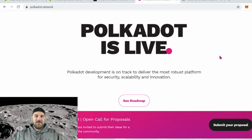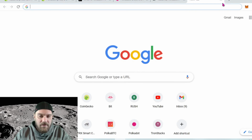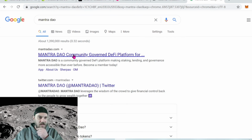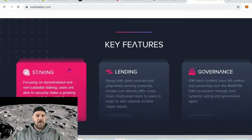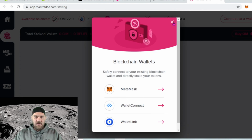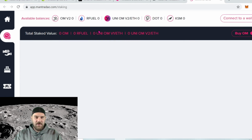And so what we're seeing some chains do, if we come over to MantraDAO, which you guys know I also like as a project, let me see. I don't know the website, but we'll find it here real quick. And I'm going to be covering this in a future video as well. But what we're seeing MantraDAO do is that you can actually lock up your Polkadot and Kusama right here, because they're on the test network right now, and they need to get a certain number of Polkadot and Kusama within their chain.